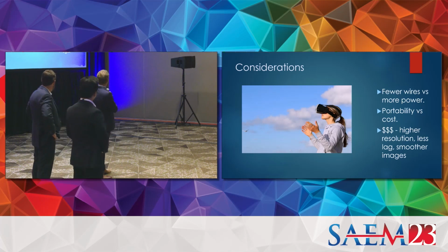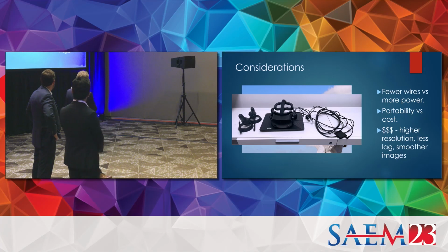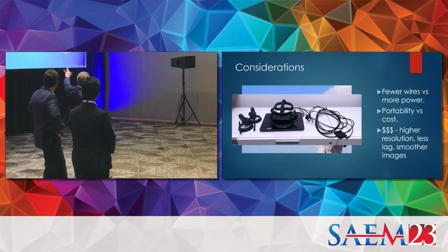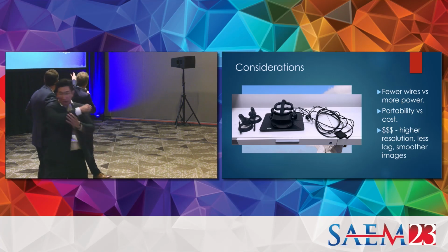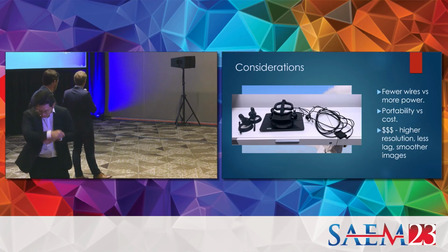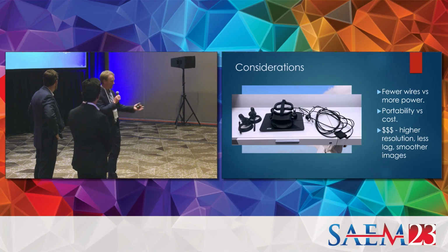Generally the more money you spend, the higher the resolution your images are, the less lag there's going to be, and everything's going to look a lot smoother. So this is what our setup looks like. We have an Alienware PC. It's very heavy, but very powerful. Our headset, two controllers, and then those are the cords that connect the headset to the laptop. It's one of those things where you do get kind of used to having the cords behind you, but if you're not careful, you can wrap yourself up and potentially pull your laptop off.